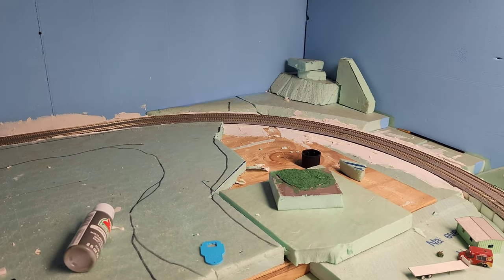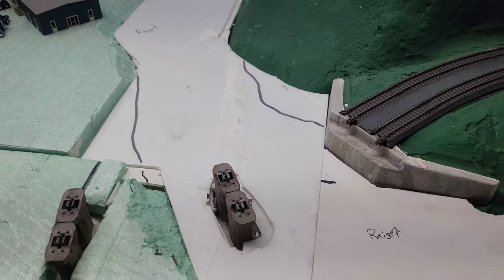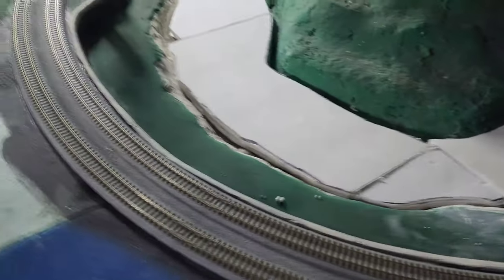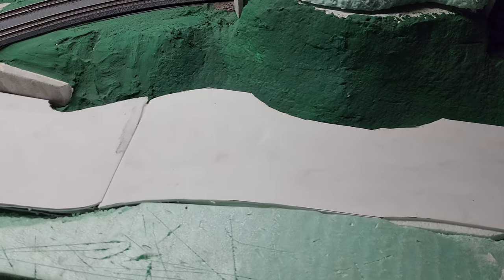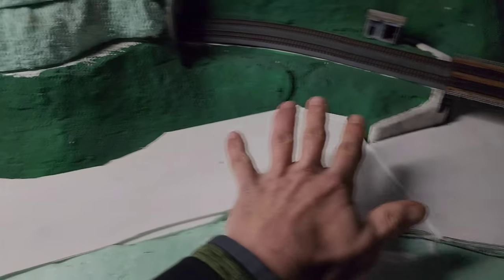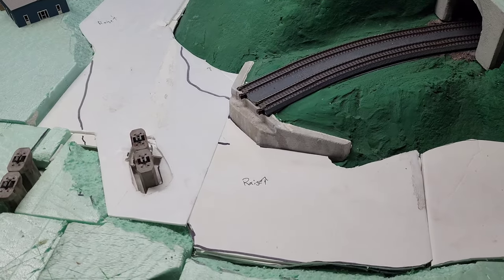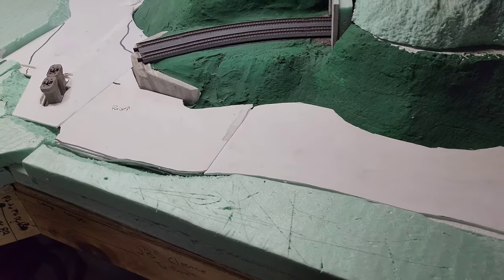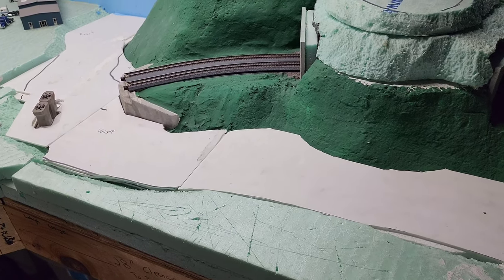So let's go ahead and take a look at the river. So we're back over here at the river section. Did a little bit in here. Glued down the rest of the foam pieces I cut all the way around to here. While I'm waiting for some things to dry on the drywall mud, I'm going to cut some plaster cloth and start laying it in here to build the base. And once that's in, I will use Sculptamold to form the banks and form the rest of the river out, and go from there, just little by little.